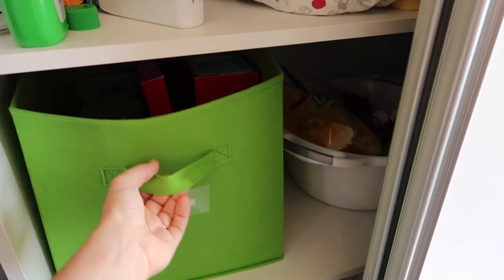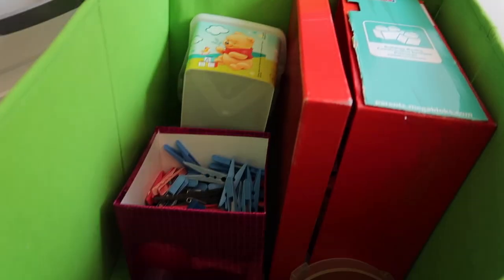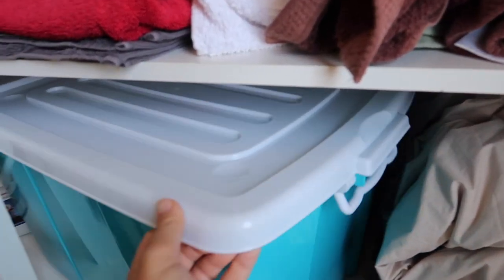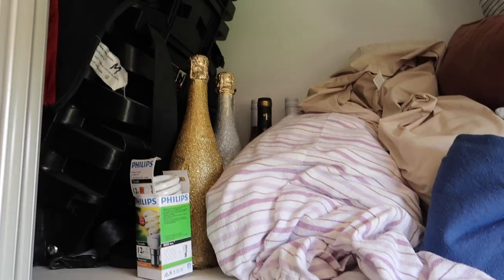I had been storing toys and stuff in the laundry because I do a toy rotation, but now Dave and I have moved our clothes out of our son's room. We've gone back to the master bedroom, so there's a lot more space in his wardrobe now.